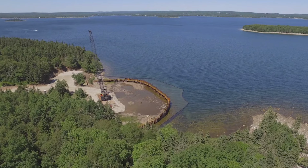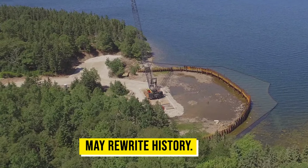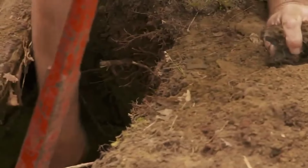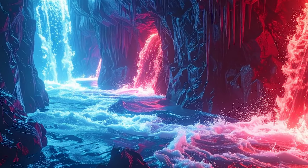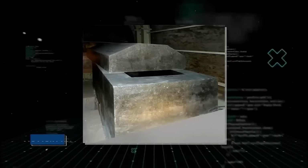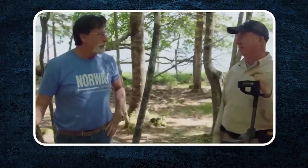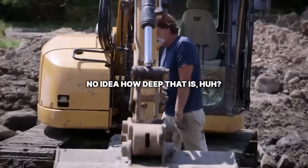Because what was found beneath Smith's Cove may rewrite history, rebooting the mystery. For more than 2 centuries, everyone's been obsessed with the Oak Island money pit. But here's the deal. The real story, the real danger, has always been lurking just a few hundred feet away at Smith's Cove. No idea how deep that is, huh?